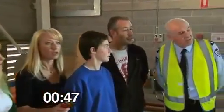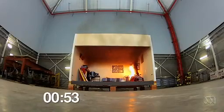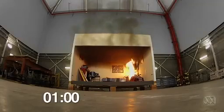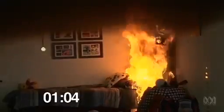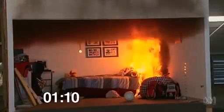Fire's just been ignited, and you can see that it's already putting out thick black smoke that's starting to go up to the ceiling. This is as close as possible to how a natural starting fire would play out in Riley's bedroom. And we're showing it to you in real time. Oh, that's all your bookshelf gone. And your pillows. The beanbag's going. Wow, this is only a minute in.